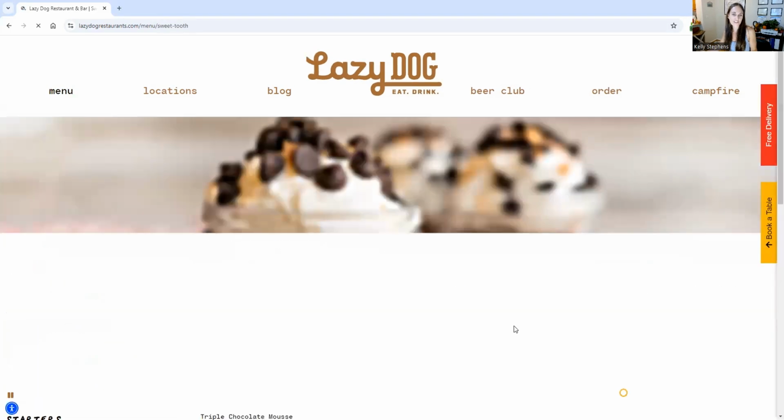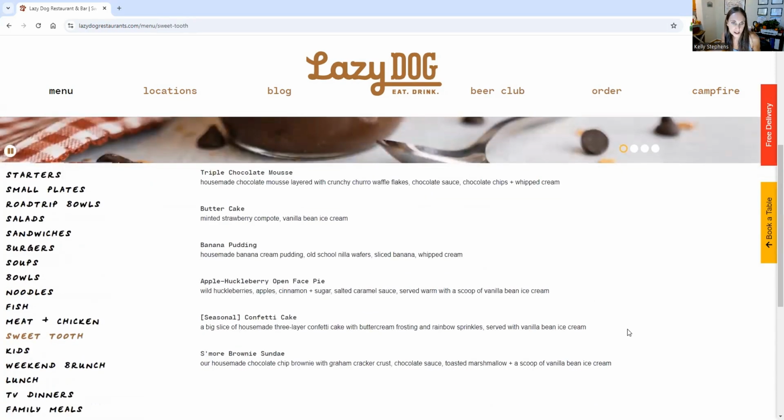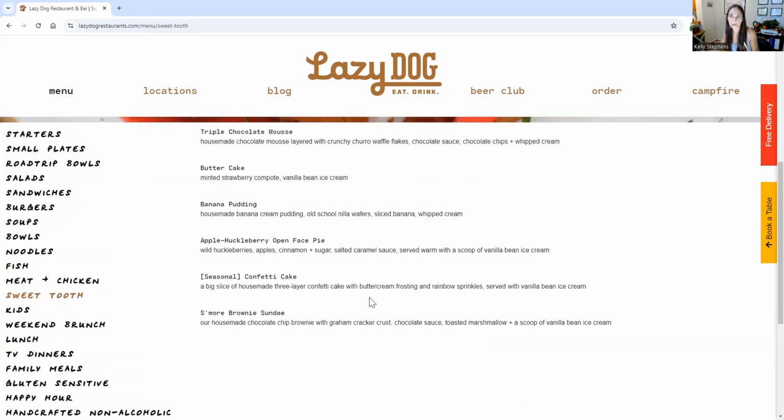We'll look, just for fun, at the desserts just to see. Interesting. Apple huckleberry open face pie. Damn. See, what's really funny with me is I don't get tempted by this kind of stuff because I eat so much fruit. And I'm like, fruit, you guys, I've got watermelon ginger juice right here. And it tastes so much better than a brownie. Oh, this is so much better.